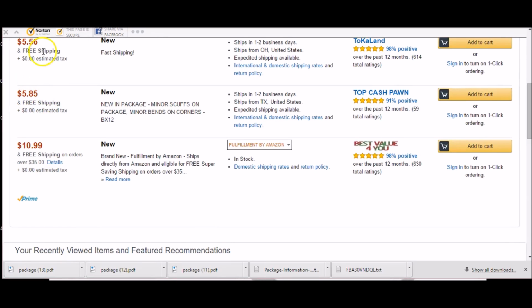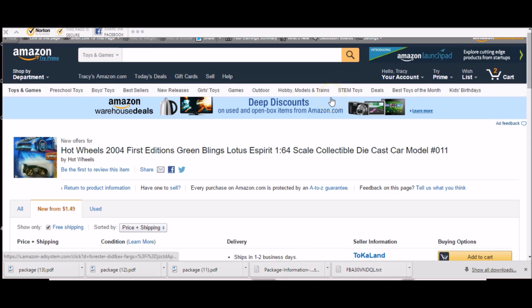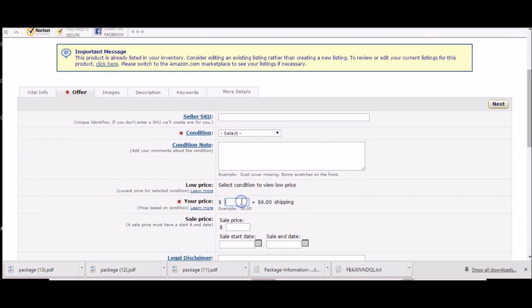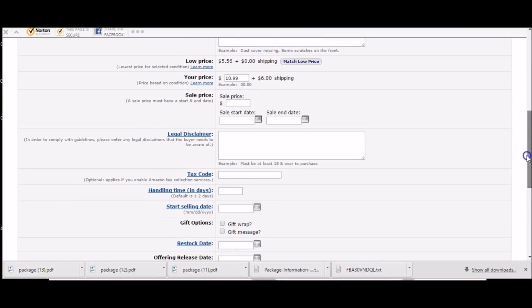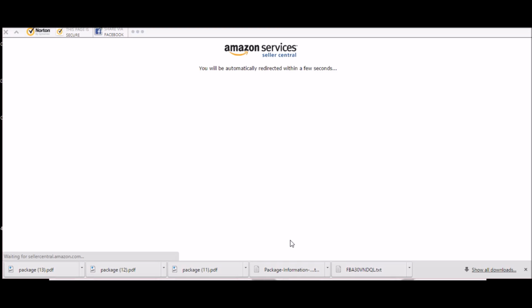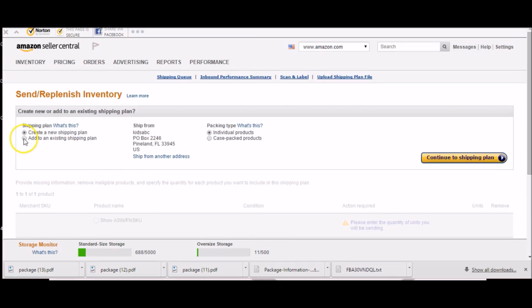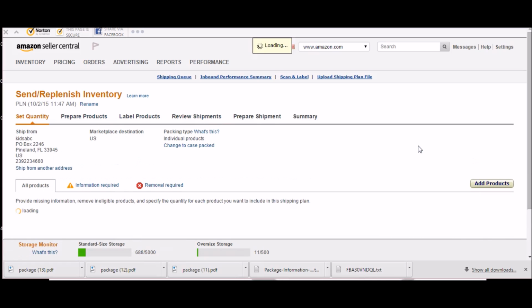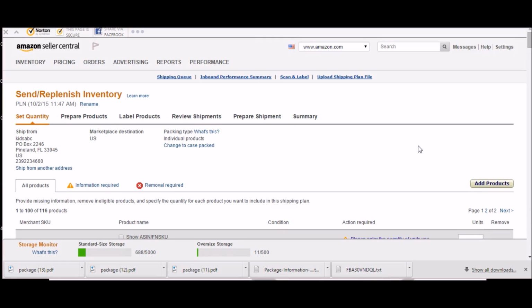See the difference here? $5.85, $5.56, and see the jump up to $10.99 Prime? That's what I was talking about. You charge more for Prime because people are willing to pay for the convenience of Prime, and so you're able to match that price, because with Prime members, they're ordering their whole order online. They're doing the whole thing so that it's free 2-day shipping. And the money that they save in shipping and the time that they save, which time is money also, they feel okay with paying a couple extra bucks to have the convenience of that.